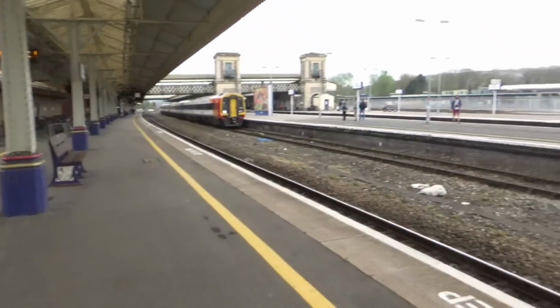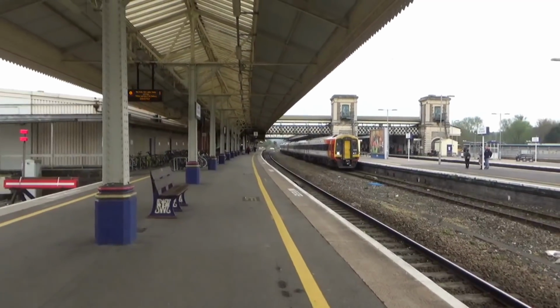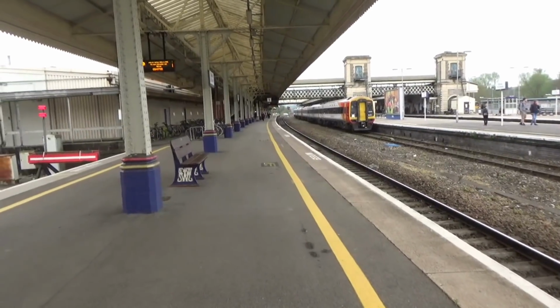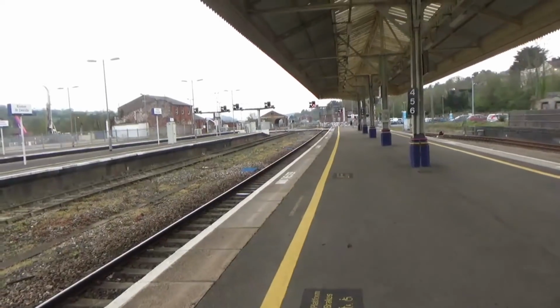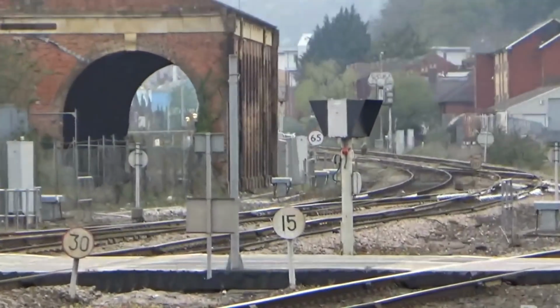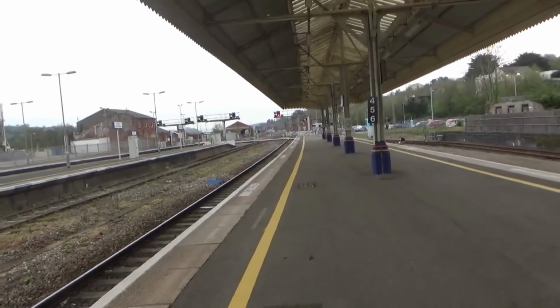And as well as that, this is platform 1. This is for South Western Railway services that leave to London Waterloo. Barnstaple to Exmouth services do leave off of here, as do the ones off Paddington. They also come off of here. The interesting thing about this platform as well is that it's got the best view down towards the north. It's a really good view actually.